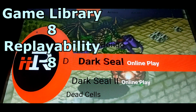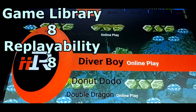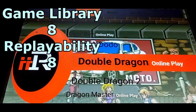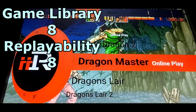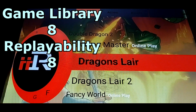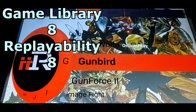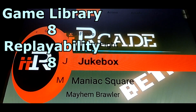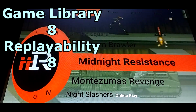And replayability, I'm giving it an 8. This cab really does good in both of these areas. So, that's definitely something to consider as well. And the game library itself, I'm happy with my game library. Yeah, sure, there's some games on the official store I don't have that I wouldn't mind picking up at some point. But I'm happy with my game selection.